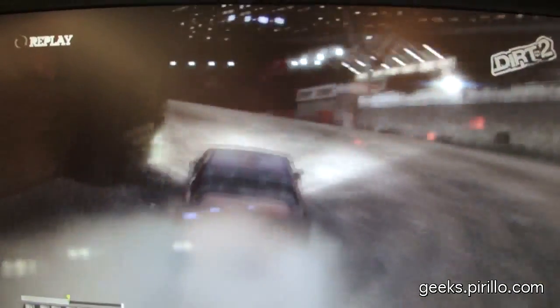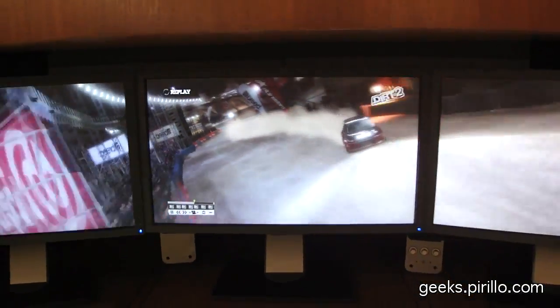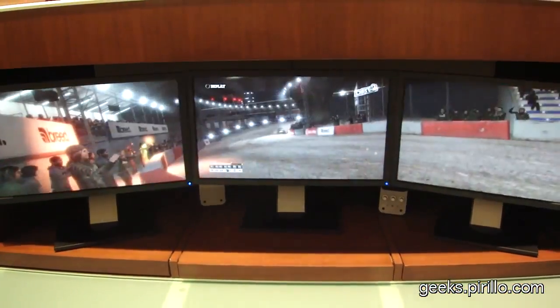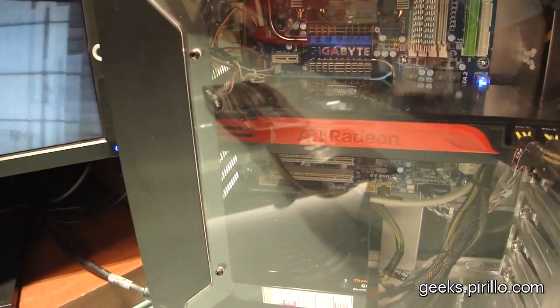Playing games can be fun, but sometimes one screen isn't enough. How about three? Running off of one video graphics card. That one right there. And to tell us more about what we're looking at, Casey!